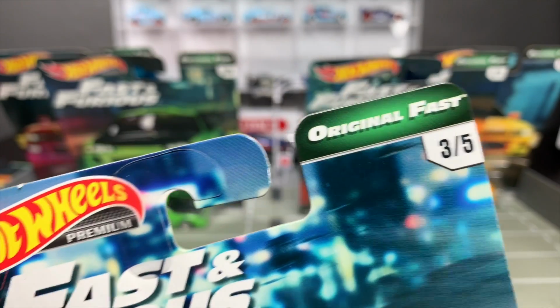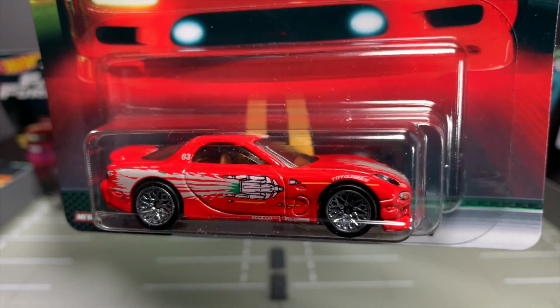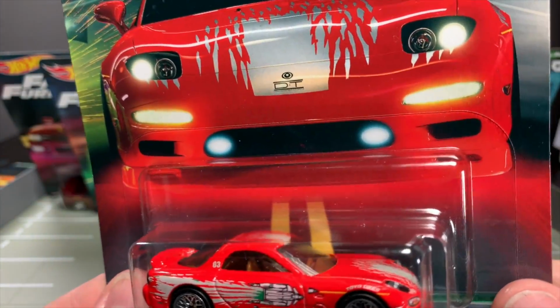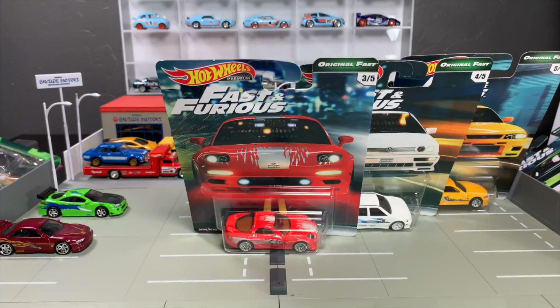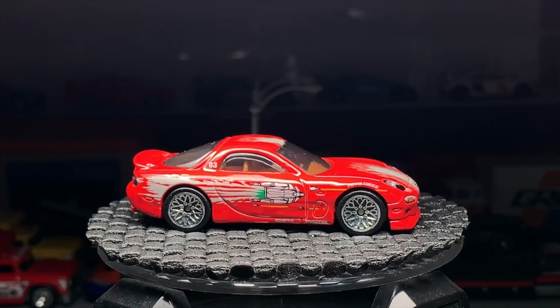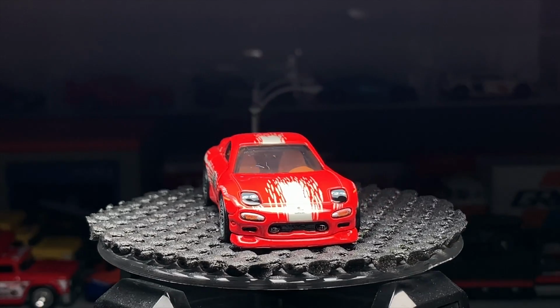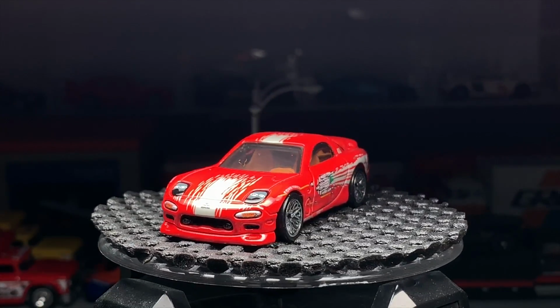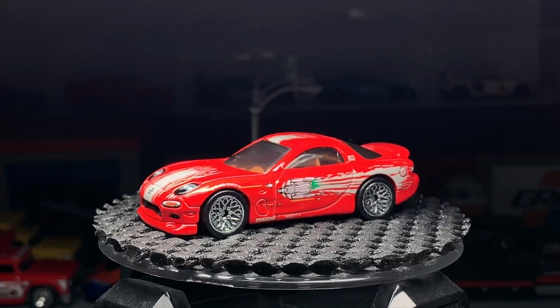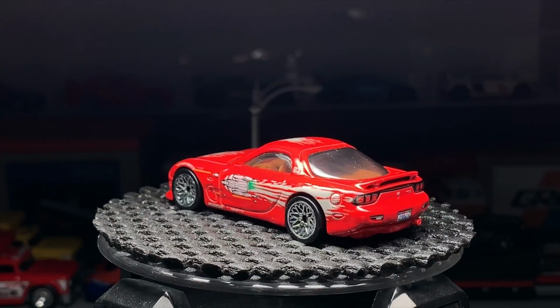Number 3, debuting with the die-cast chassis, is the 95 Mazda RX-7. A fabulous casting. One of my favorites from a couple of years ago. We've seen it released, right? Let's see. This is the 3rd year it's been released in the basic range. Now we see it with the die-cast chassis. This one sits on the new lace premium wheels. New, I would say, maybe not exactly new, but I like those.